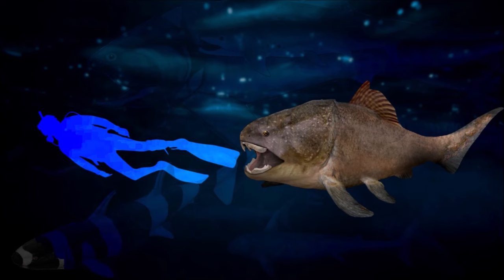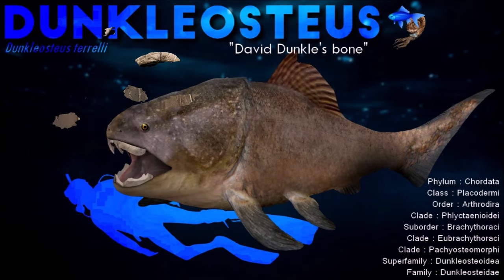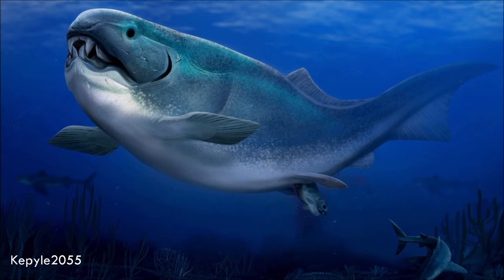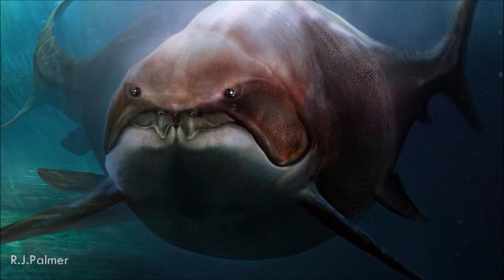With a bite that could split a shark in two and an armored mug only a mother could love, Dunkleosteus was one of Earth's earliest apex predators, terrorizing subtropical seas 360 million years ago. It belonged to an ancient faction of fish known as the placoderms. Because the bulk of Dunkleosteus's body was most likely composed of fragile cartilage, only the thick armor plates that encased its head and neck were preserved as fossils.